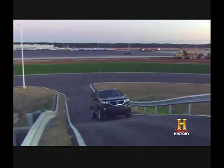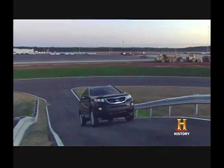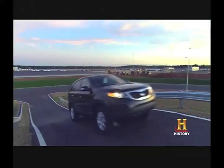Emergency brake works. Hard to believe that just 23 hours ago, this was this.